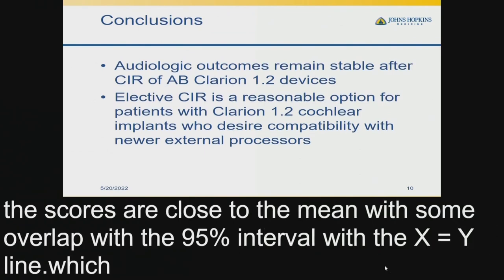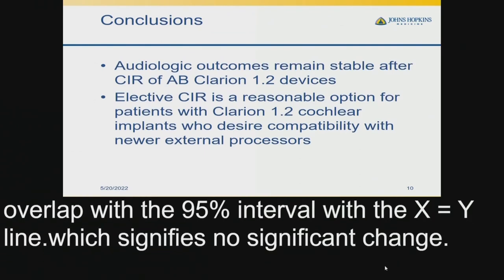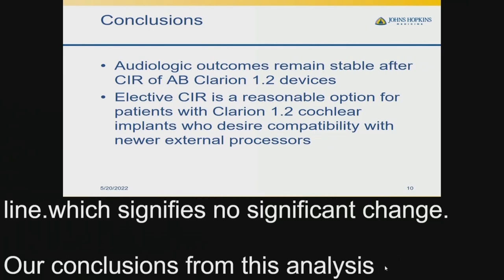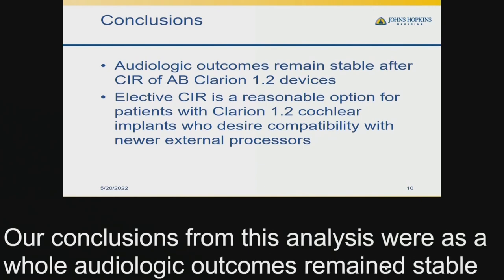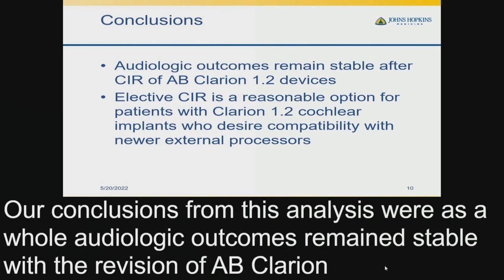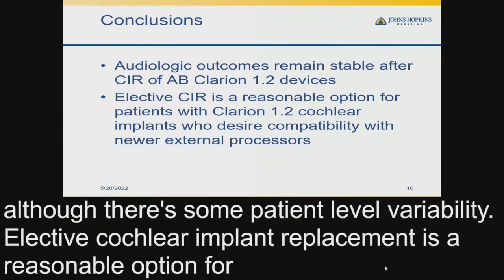So our conclusions from this analysis were, as a whole, audiologic outcomes remained stable after revision of AB Clarion 1.2 devices, although there is some patient-level variability. Elective cochlear implant replacement is a reasonable option for patients with Clarion 1.2 cochlear implants who desire compatibility with newer external processors.